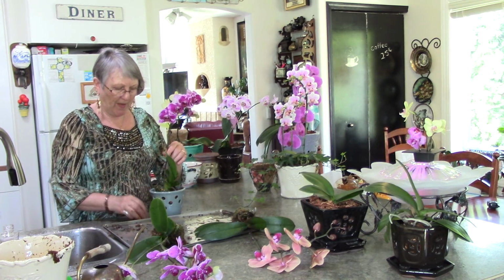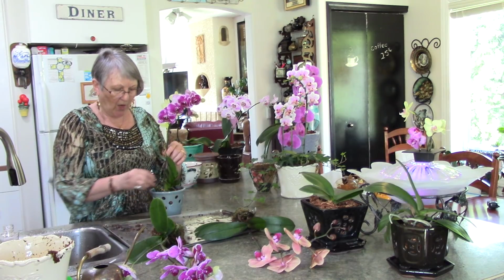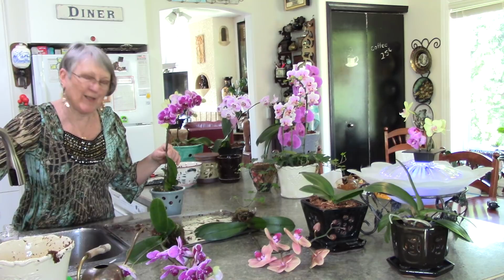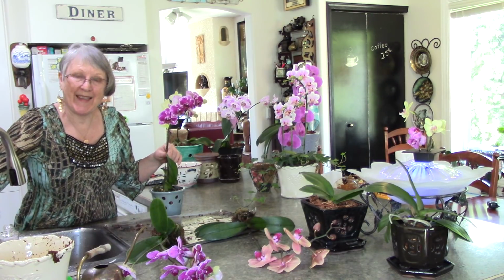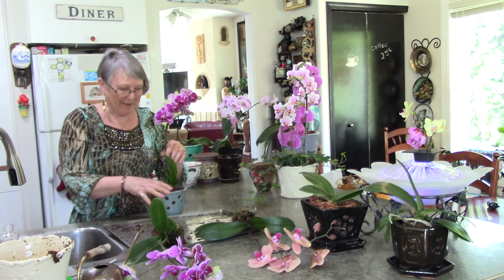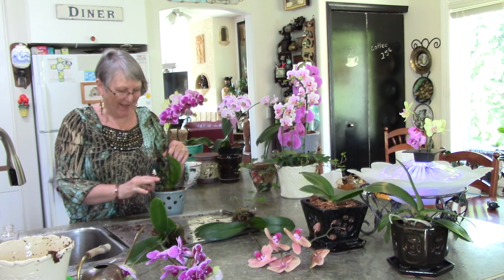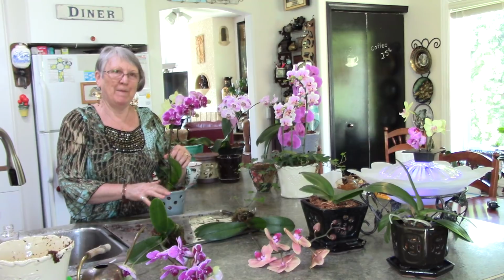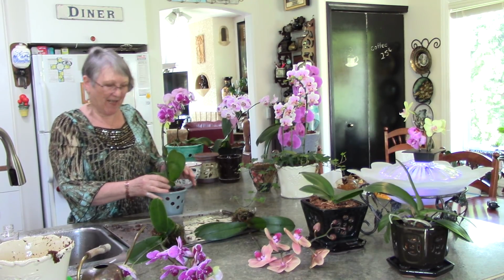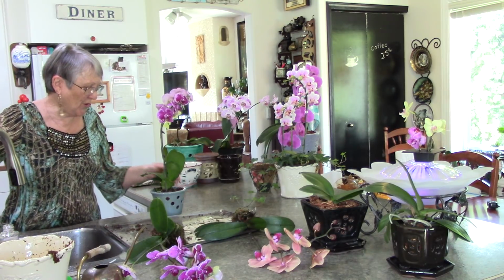I want to show you some other things that have been happening. I have lots of new leaves, and I have my one and only species orchid spiking. It's the only orchid I have that's a species, Phalaenopsis. And it likes a lot of sun. So I've got a lot I want to show you.